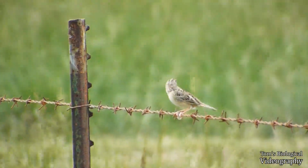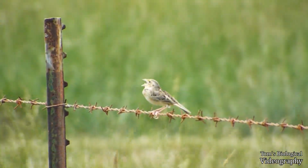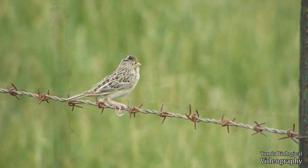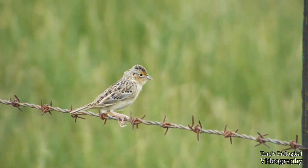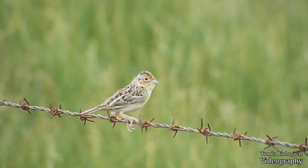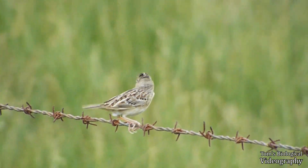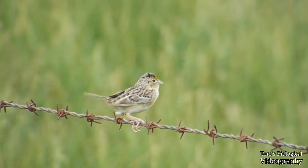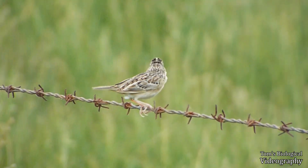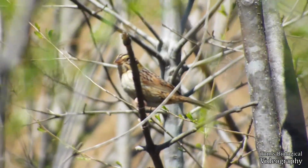Another two in that same vein are the grasshopper sparrow and the Henslow's. The grasshopper sparrows, they're super scarce now in South Carolina. They're still somewhat common up in the Midlands and in the Piedmont, where there's still farming going on, still field edges, that kind of thing. But grasshoppers, I don't know if I've ever seen a grasshopper here on the coast. Sparrow, that is. I've seen plenty of normal grasshoppers.